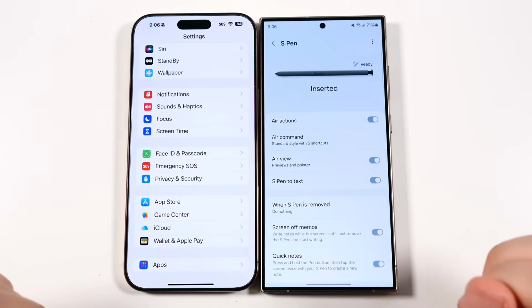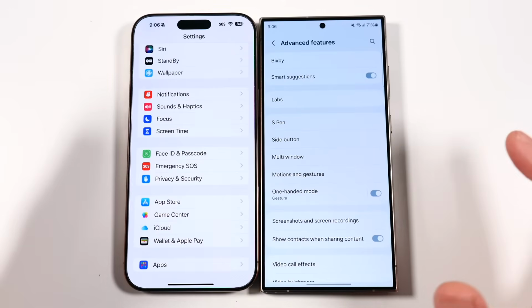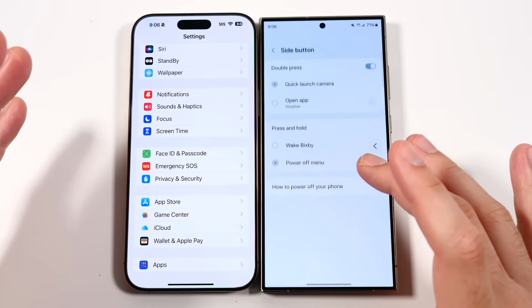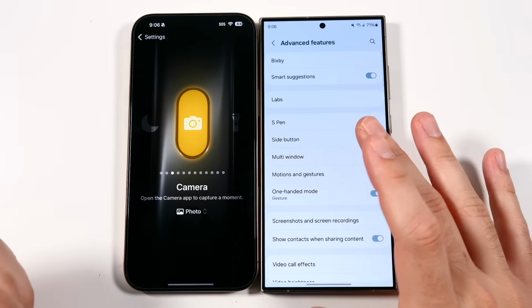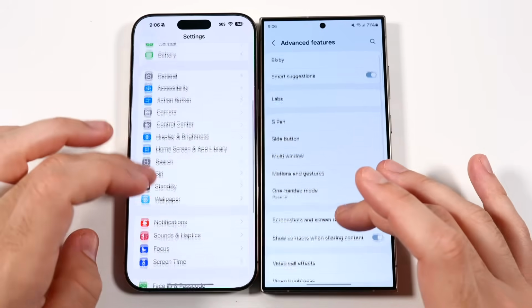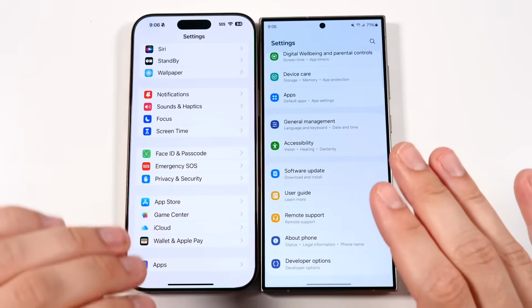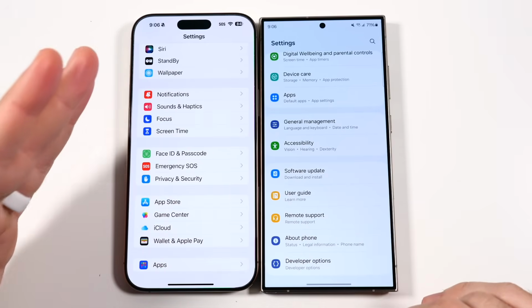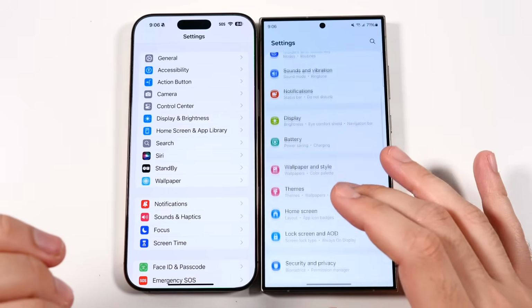Then the S Pen, which is down here, inserted in the body. You have S Pen software. You do have side button software, which you do have here with the action button as well. So that's not like a huge advantage to the Samsung over there. But you do have quite a bit, I would say, to play around with here inside the settings, but you also have that on the iPhone. So they're pretty fun there to play around with in settings.